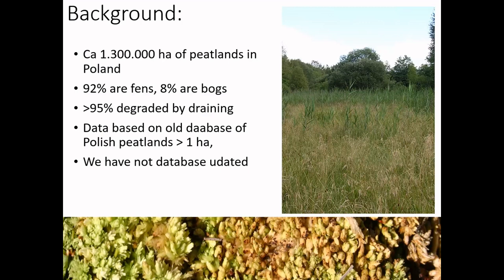Generally, we do not have a comprehensive database of peatlands, so all the numbers here are estimations only. We have the old database from the 1970s, concerning only peatlands bigger than 1 hectare. This is not all, because a high number of peatlands in Poland are very small peatlands in the forest or in farmland landscapes. We have no updated database, so we must base on estimations.